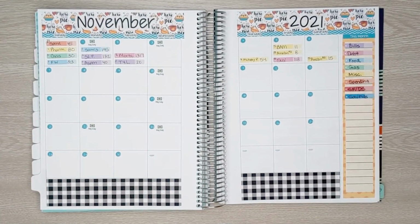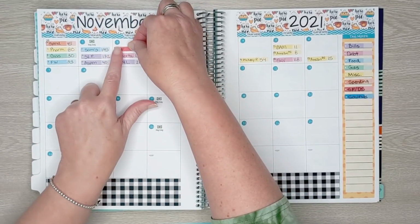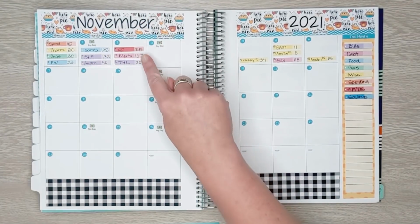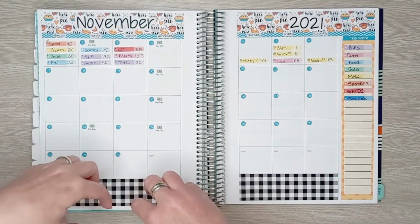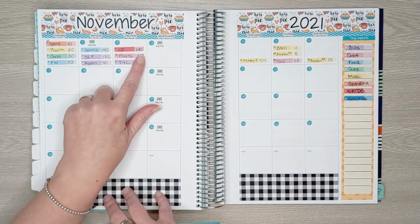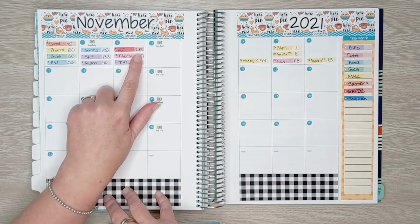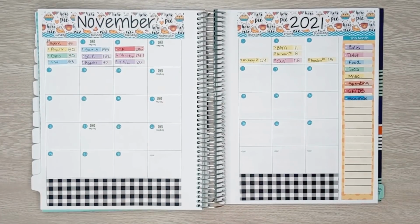Sinking funds, debt snowball. We put $245 towards our sinking funds this week. I do sinking funds once a month. I do it the first week of the month based on whatever we had left over from the month before. So when we closed out October, we were left with actually more than this. We were left with $345. So I put $245 towards sinking funds.